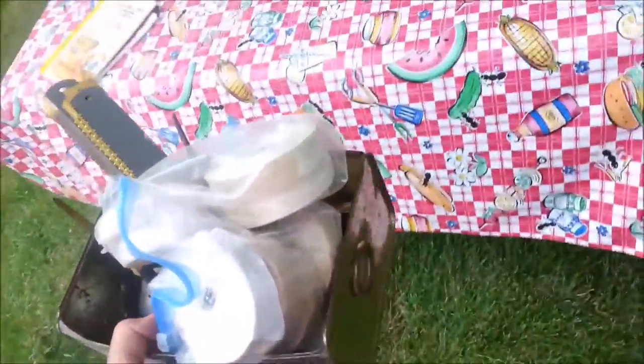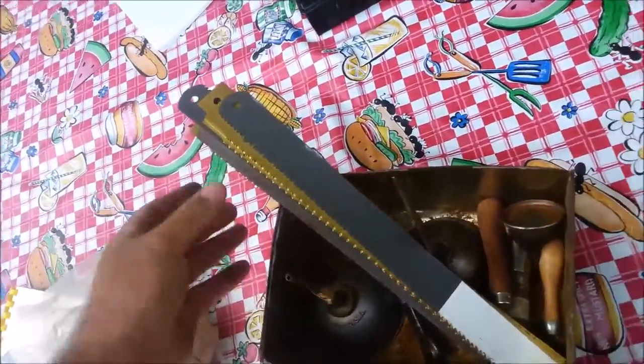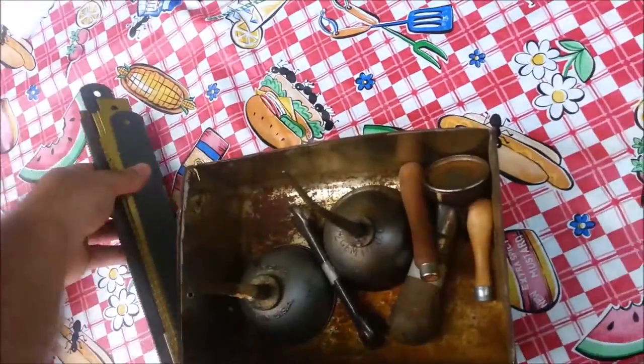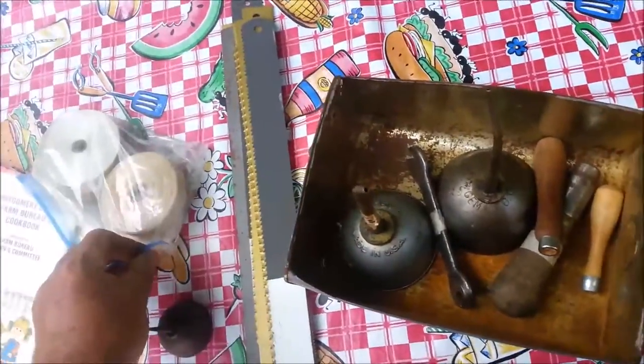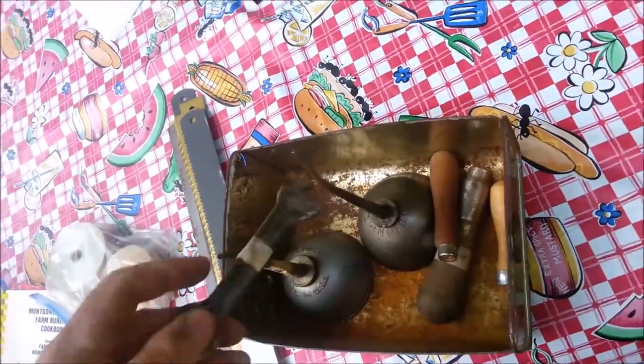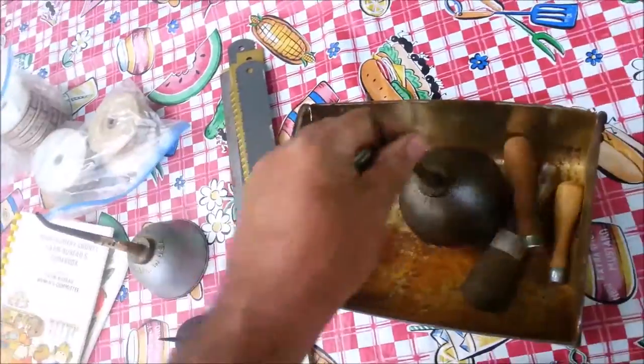All right, it's all I can carry in one hand. What do you want for it? I don't want the container. I just adopted it as a shopping cart. I think this box was marked a dollar each. Some of this stuff wasn't marked though. This oil can's marked a dollar.